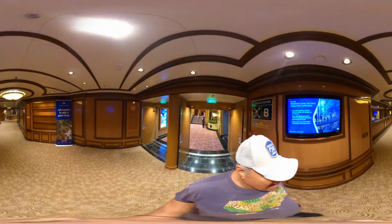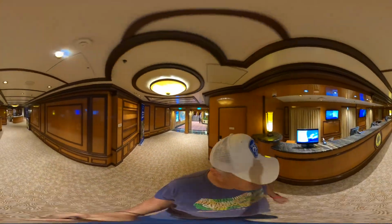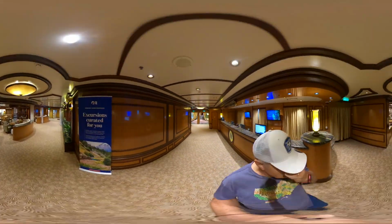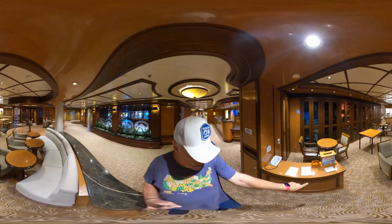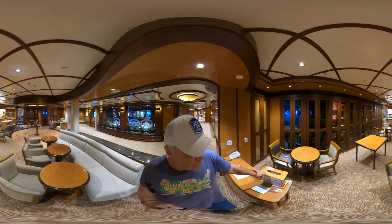So we're heading aft towards the back of the ship on the starboard side of deck 7. This is shore excursions. Now this is a slight change, although it's a big change. Here's where the cruise director does the wake show. He mentions on the wake show.